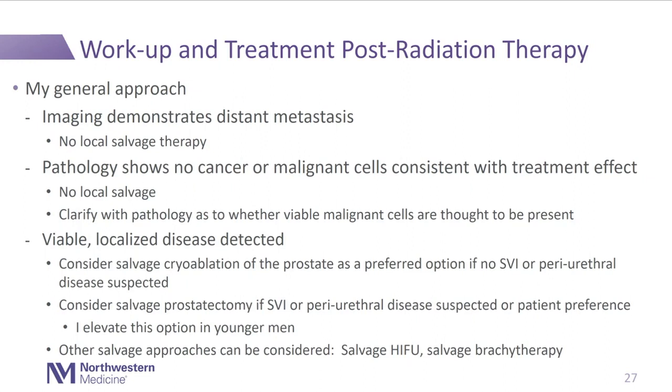Say the pathology from the biopsy shows no cancer, or maybe it shows some malignant cells consistent with treatment effect. It's kind of a wishy-washy pathological finding, and I don't really know what that means. Then I'll do no local therapy, and I'll clarify with my pathologist whether they mean that there are viable malignant cells in a background of cells that have treatment effect, or whether they mean that these look like ghost cells, previous cancer cells that are non-viable.